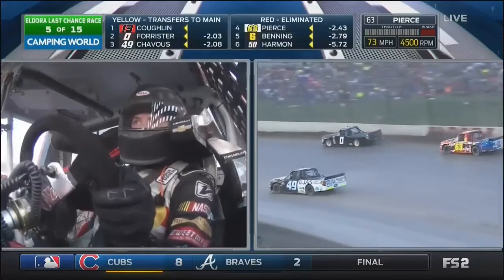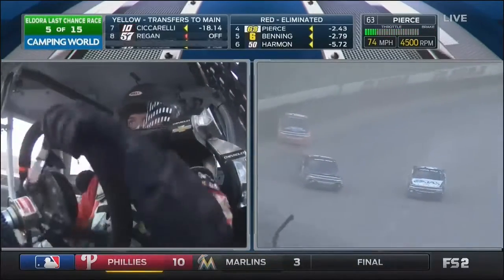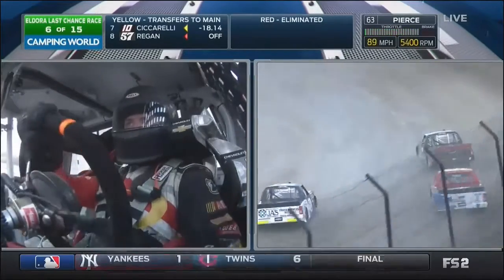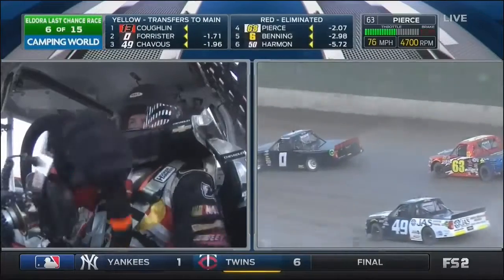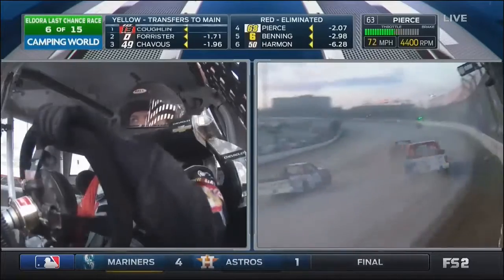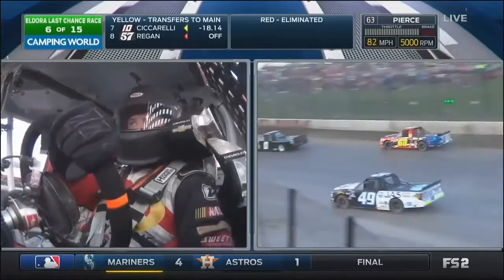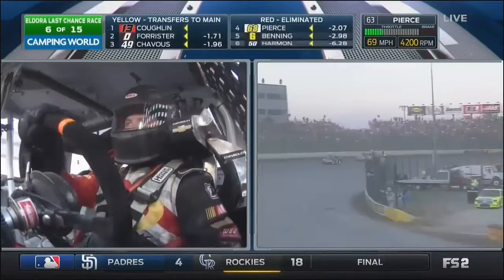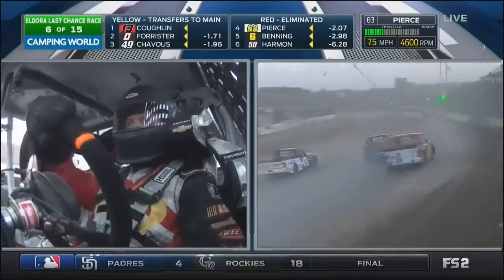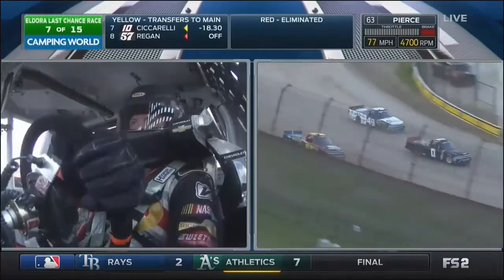The one thing you'll notice about Bobby Pierce's truck is you see how far he's turning it to the left. And if you remember earlier when we were showing Christopher Bell's truck, he would turn it to the left and then it would come back to the right and he'd steer to the right up off the corner. Bobby's spending a lot of time steering to the left a lot further through the corner than he wants to. Pierce is working hard as we come to lap 7 of 15. Making a little bit of progress, but Chavis on the bottom is trying to get inside of the 0 truck of Forrester.